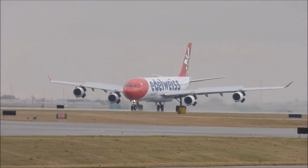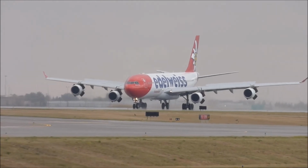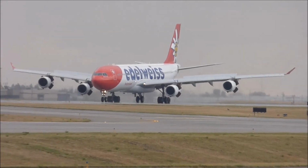Edelweiss 140, exit Delta 4, contact ground 125.35 and off. Delta 4, 125.35 and off, Edelweiss 140, great. Good.